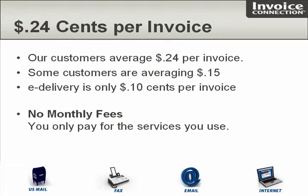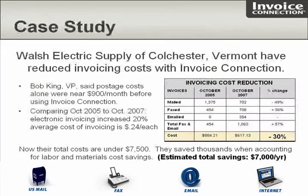Also, we have no monthly fees or hidden costs. You only pay for the services that you use. In fact, here's one example of many. Look at the chart on your right-hand side, and you'll notice in the bottom right-hand corner, over time, we've reduced their cost by at least 30%.